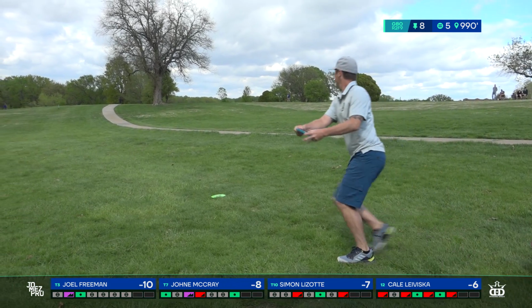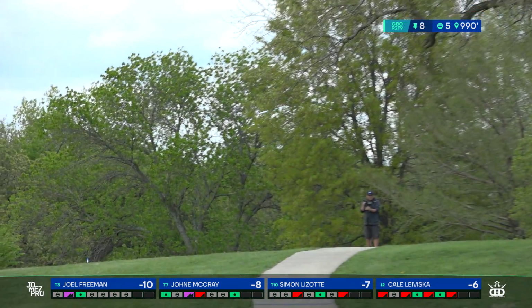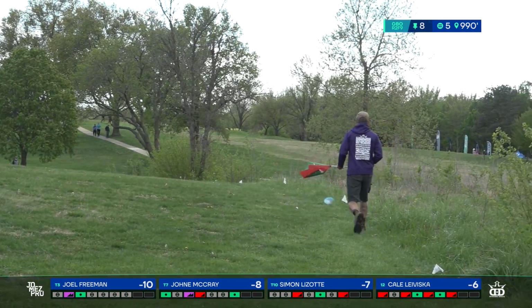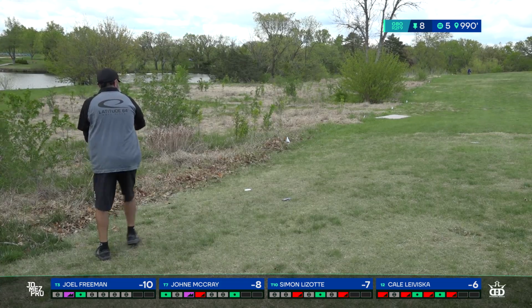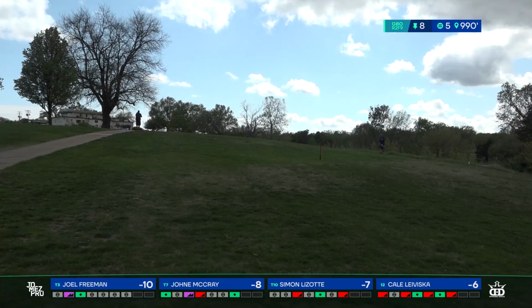And Cale with a nice drive, placing it in the middle. Got to keep this down. This is going pretty fast left. Good. Stays on. Oh, not good. I thought he was staying high enough on the hill to hold it. Apparently not. Just to get the height right to clear that hill once again and then be able to have it sit down, you got to do what Johnny did right here.